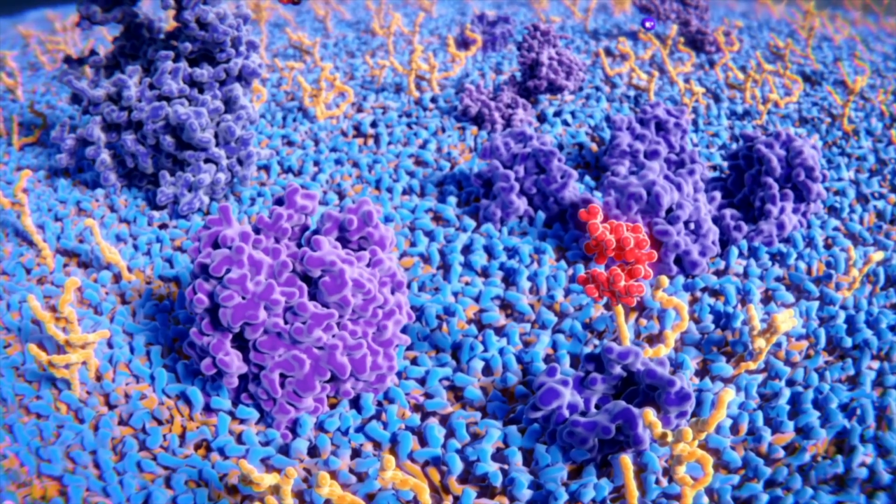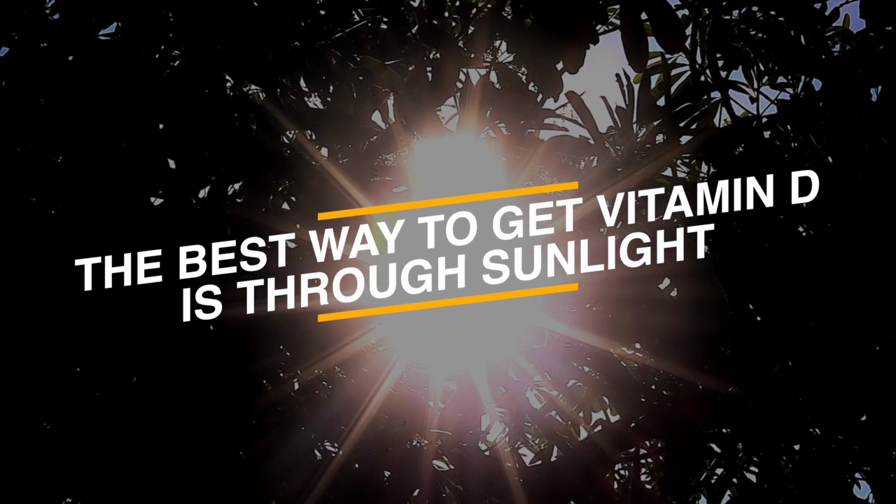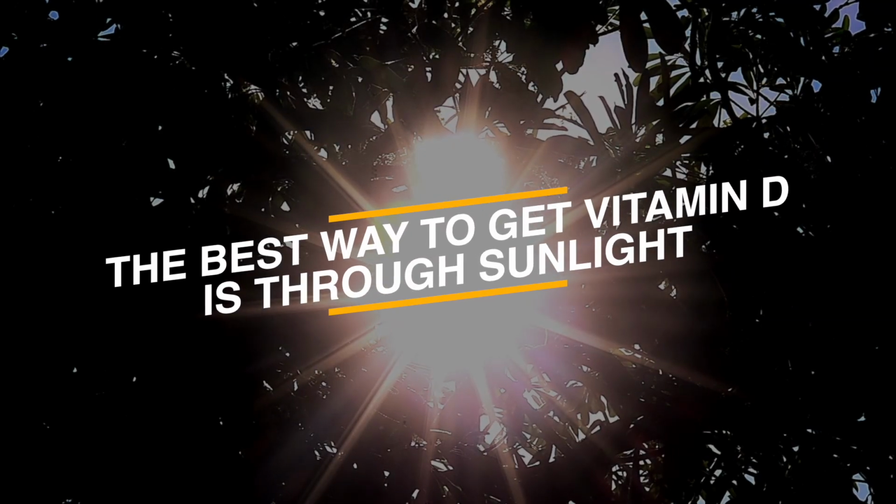A lot of people on top of this also have absorption issues. They may have genetic issues with not having enough vitamin D receptors, not being able to metabolize vitamin D. There's a lot of things working against vitamin D. So the best way to get vitamin D is through sunlight. And this is really important.